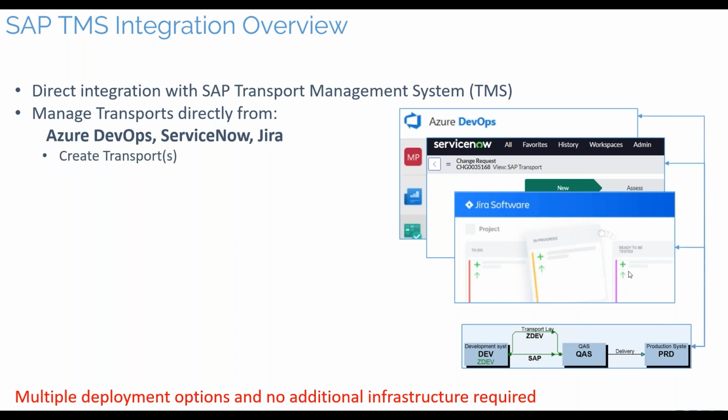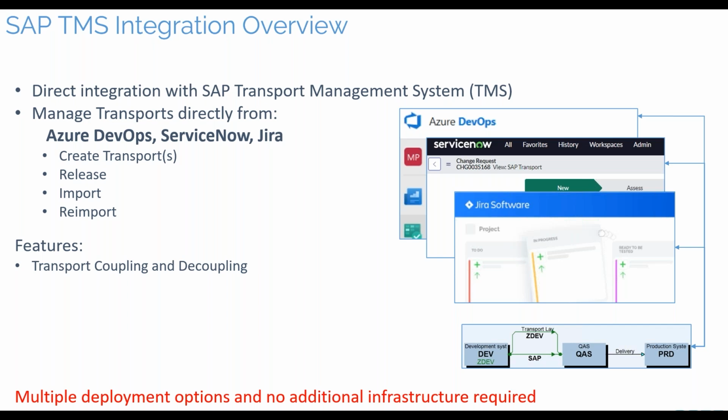Now, the features that we support. Some of the basic features are that you're able to create transports, release transports, and import transports, and you could re-import at any given time. If something fails, you could utilize the re-import option as well. In addition, we do transport coupling and decoupling. So if someone creates a transport in the system and you need to couple it to bring it within your workflow, you can do that. You could also decouple one if required, for example if it was created by mistake.